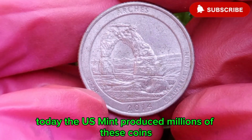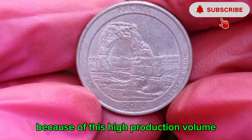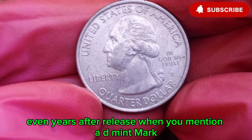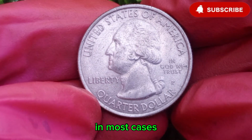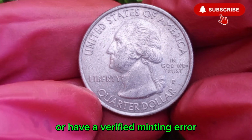The U.S. Mint produced millions of these coins, including the Philadelphia P and Denver D mint marks. Because of this high production volume, most examples are common and easily found in everyday change even years after release. When you mention a D mint mark, it simply means the coin was minted in Denver. This does not automatically increase value in a major way. In most cases, P and D versions are equally common and sell for similar small amounts unless they are in exceptional condition or have a verified minting error.